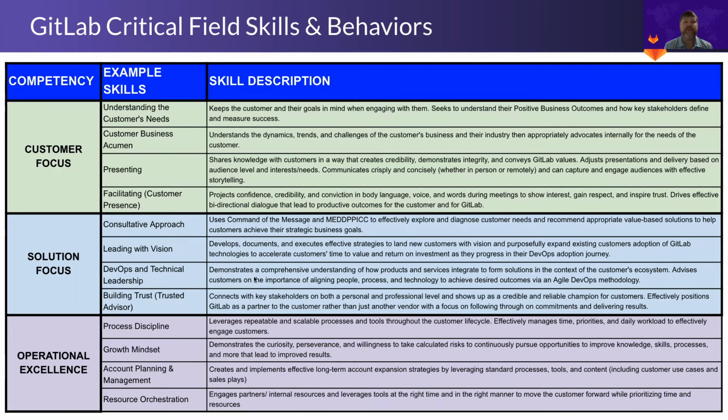One, how these skills and behaviors come to life may vary based on the role that you have or your team members have in the organization. Let me highlight one example to bring that to life. Customer focus. Sales reps, right? AEs, SALs, SAs, TAMs, they're all customer facing. This language probably applies to them pretty well.